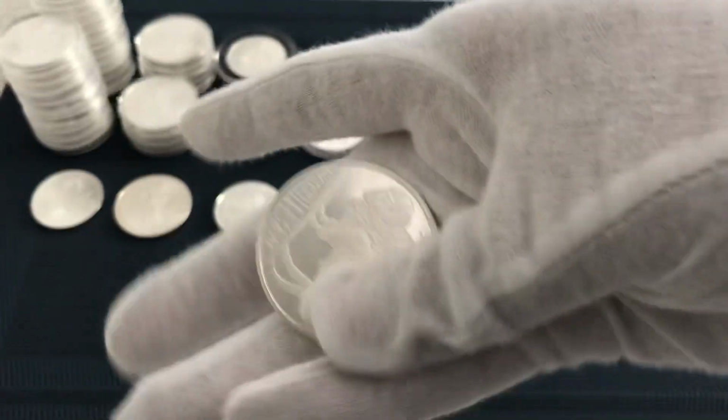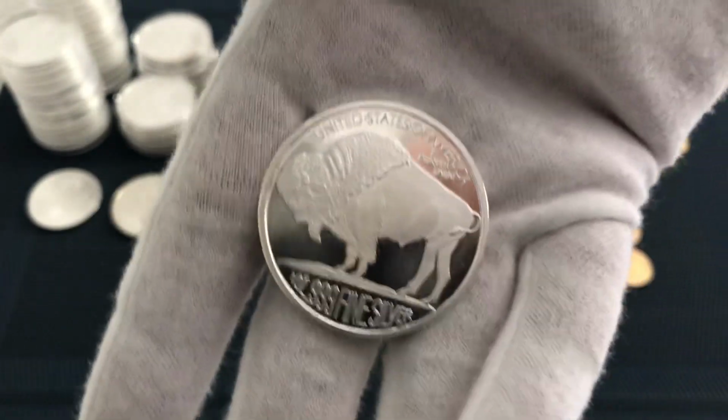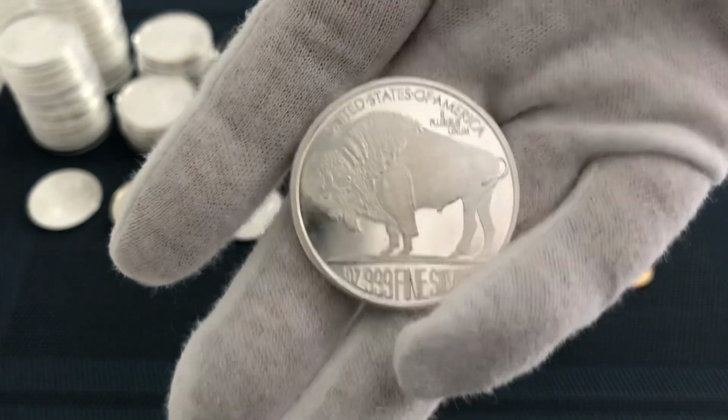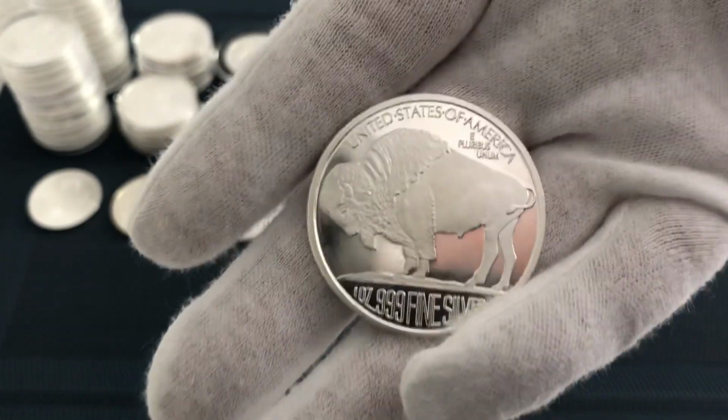Only because, again, the premiums on these are great. They're accepted everywhere. They're liquid, and yeah, so they serve the purpose. But we'll see. That may change after this video, and I get more suggestions. But I think this is going to be the keeper going forward when it comes to collecting silver.